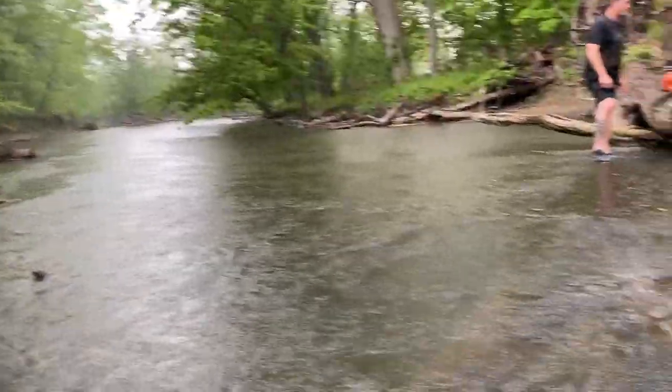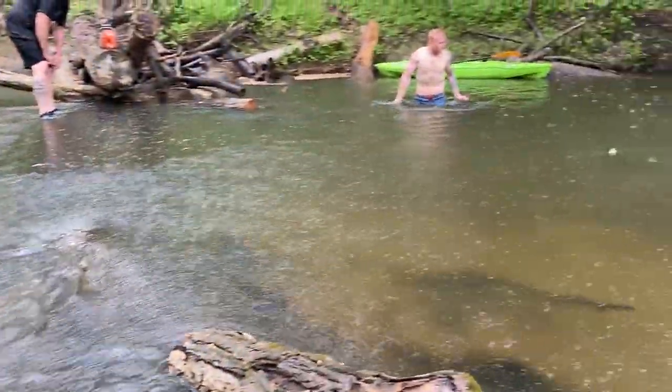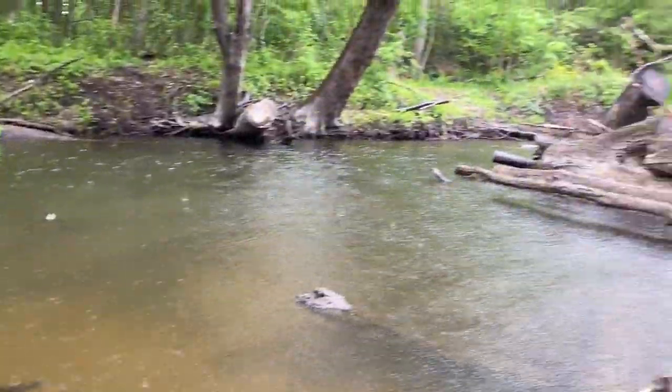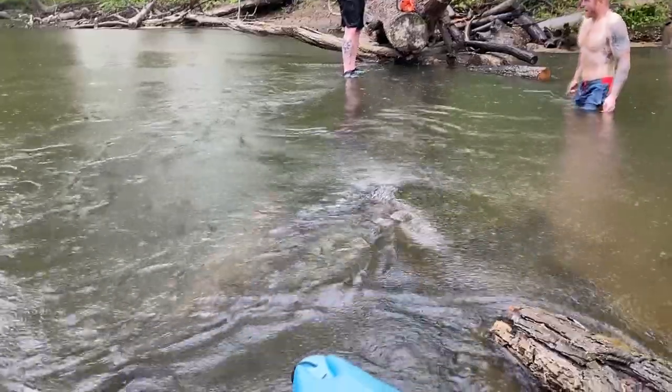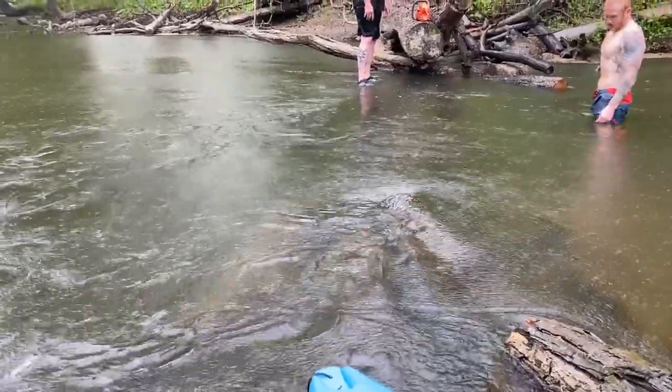We're gonna test the durability of the iPhone today. It's raining. We got one more underneath the water here. We're gonna lift it out and try to cut it up into a couple pieces.